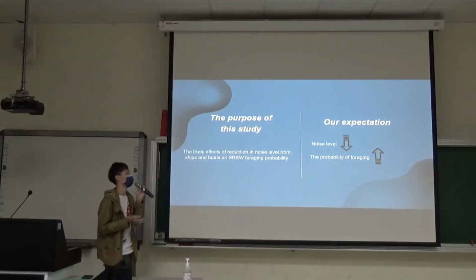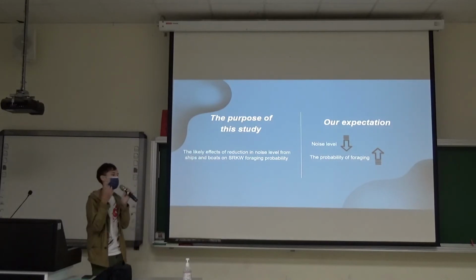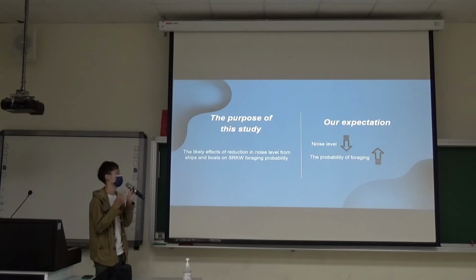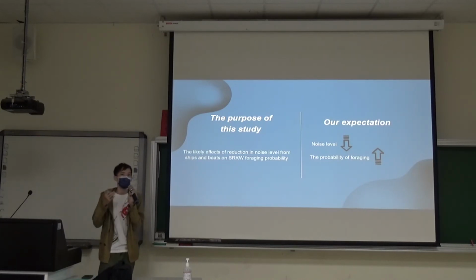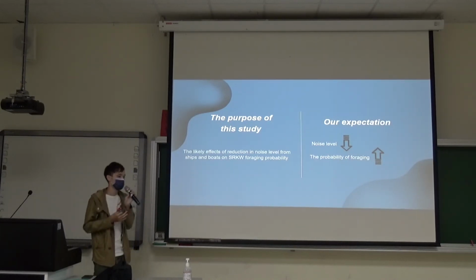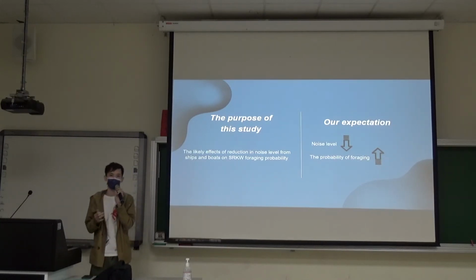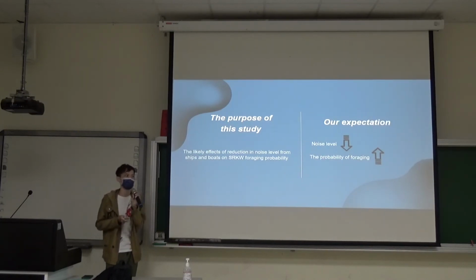Okay, then we talk about the purpose of this study. Our purpose is to find out the likely effects of a reduction in noise level from ships and boats on southern resident killer whales' foraging probability. And in our prediction, we think when the noise level is reduced, southern resident killer whales are more likely to surface and hunt their prey.